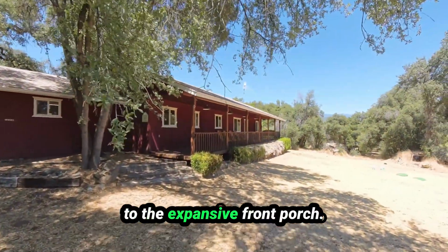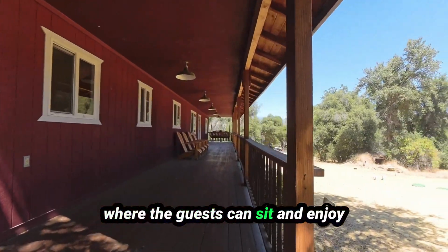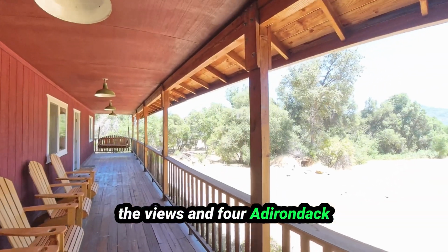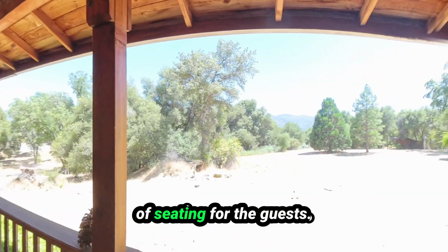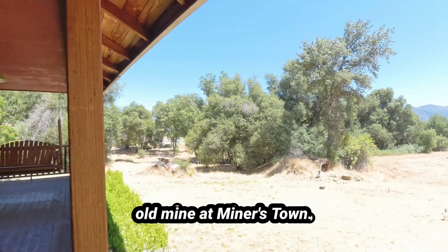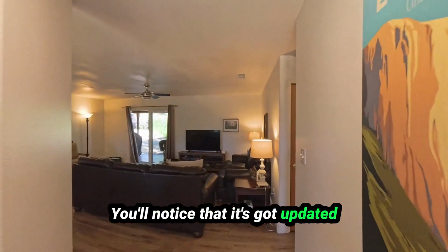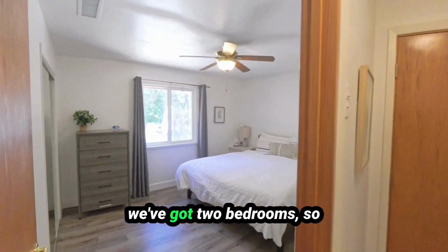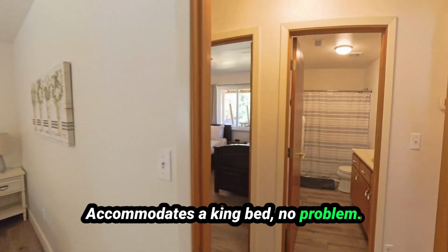the expansive front porch. So we've got this nice covered porch where the guests can sit and enjoy the views, and 4 Adirondack chairs as well as a porch swing. Make sure that there's plenty of seating for the guests. You can see down there we've got the vestiges of the old mine at Minerstown. So let's step into the house. You'll notice that it's got updated luxury vinyl plank flooring throughout. Over on this end of the house, we've got 2 bedrooms. So a nice roomy bedroom here. Accommodates a king bed, no problem.